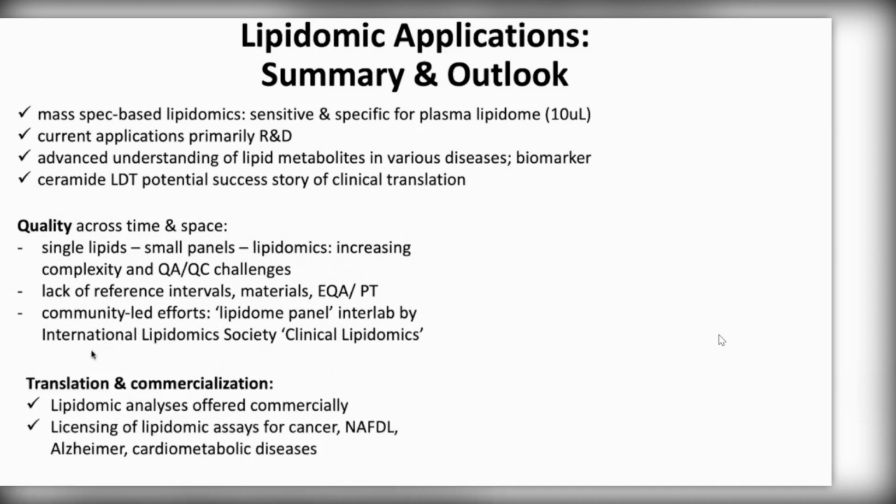In terms of translation and commercialization of lipidomics, more and more companies are now offering this as a service for research use only, which shows the growing awareness of the potential utility of lipidomics. And also licensing of defined lipidomic panels as applications for disease diagnostics in areas such as certain malignancies, pancreatic cancer, non-alcoholic fatty liver disease, Alzheimer's disease, and cardiometabolic diseases is happening right now.